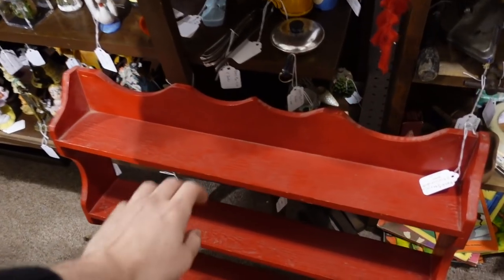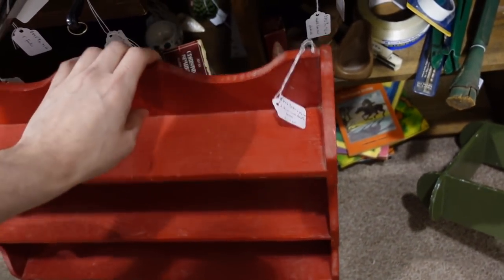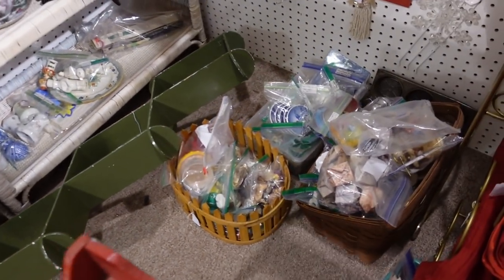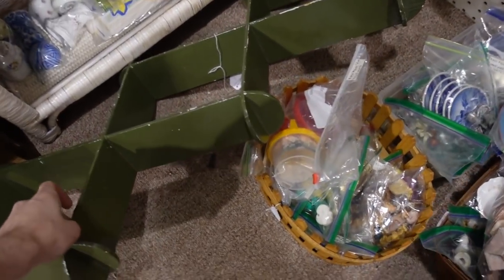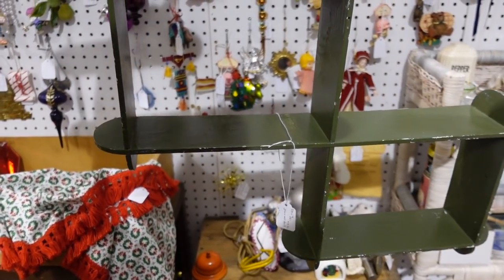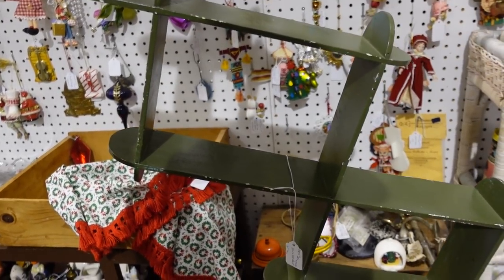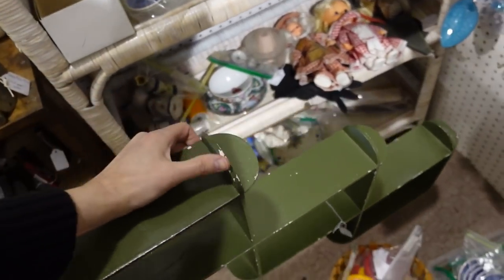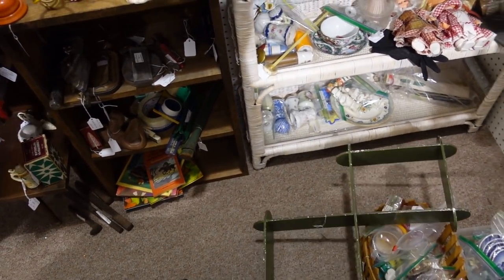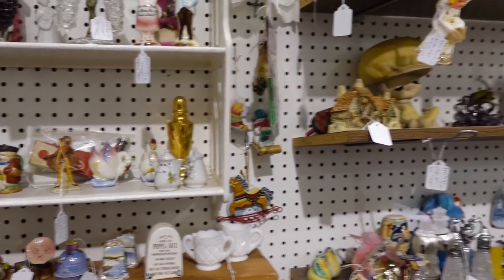Don't you take it. Hey, this is a fun shelf. I like that shelf. You can put your salt and pepper shakers on it. It's $19. I'm not taking it. Oh, I like that green one. Yeah, and it matches your green shelf. So it goes up at a diagonal. That is cool. How much are you? Oh, $19. That is not bad. It's different. It's cool, hip, happening. I'm not letting you find another.